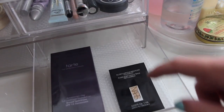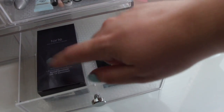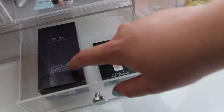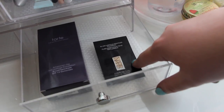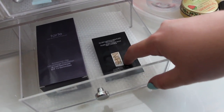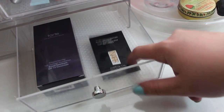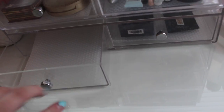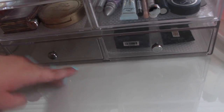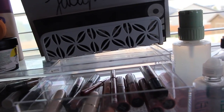This drawer has a Tarte foundation, so this is a full one that I just recently purchased because mine's going to be gone soon. And this is the NARS All Day Luminous Weightless Foundation. It's a sample I got from Ulta. I got two of these. I already used one of them and I am in love, so I will probably be purchasing this foundation very soon. And then the one next to it here is empty, so again, I still have a lot of room to expand and grow. And then the top drawer here, I keep my lip products.